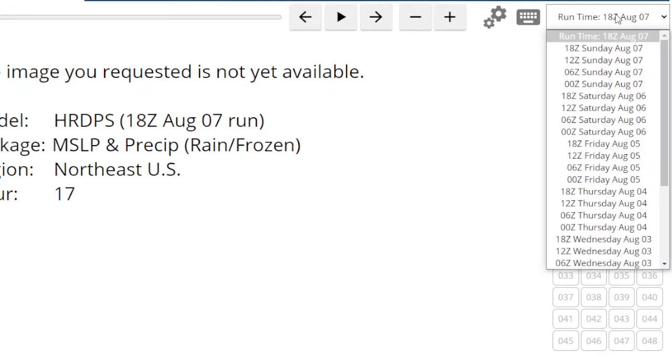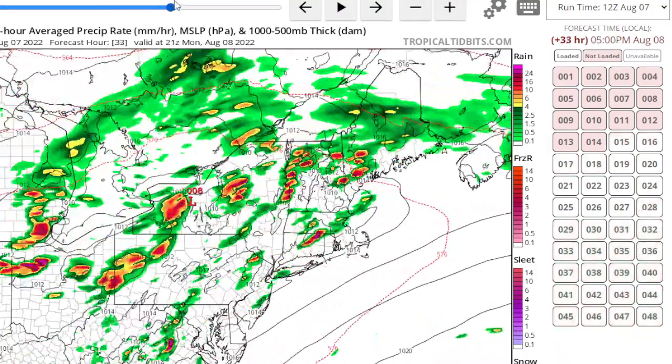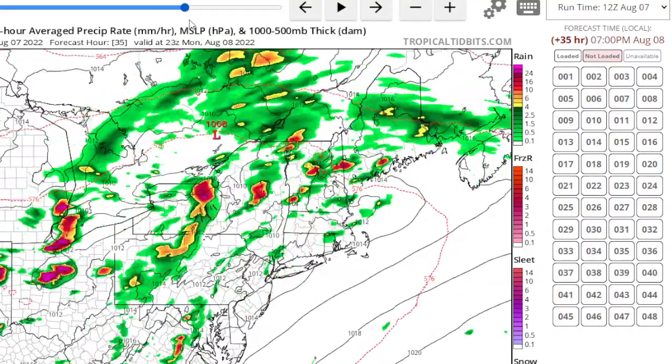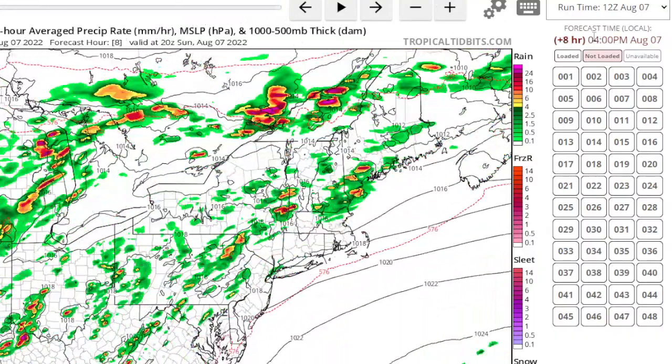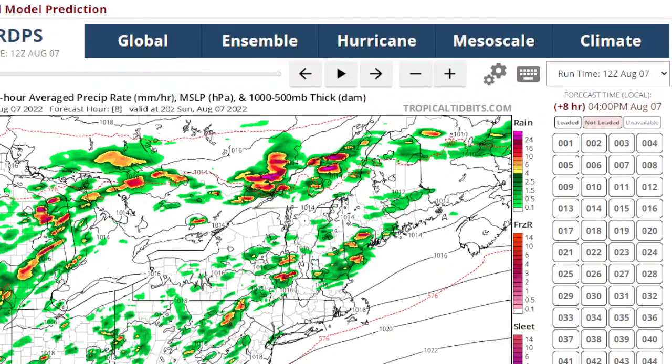HDRPS. All right, we're missing the 18Z run of the HDRPS. We can go to the 12Z run of it. And you can see HDRPS not showing a whole lot of activity, showing a little bit. But I think the better bet is going to be Tuesday, perhaps, for severe weather. And we'll have a better idea of that as we get closer to Tuesday.